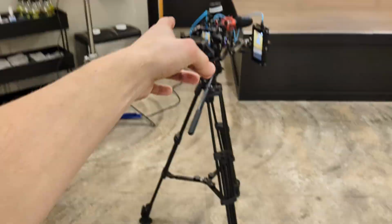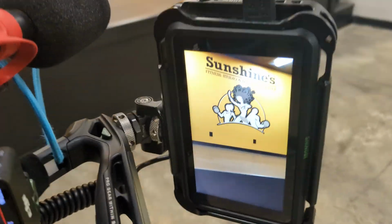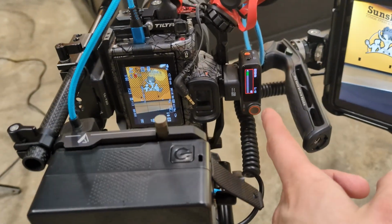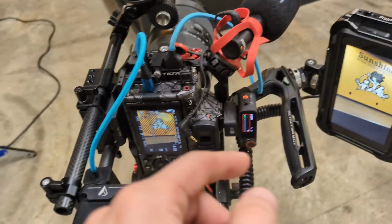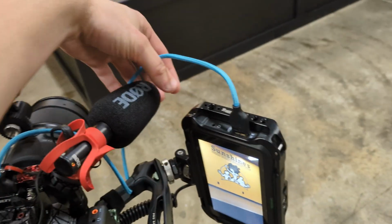Alright, so we're shooting some of the interviews now. I mounted my base plate sideways on my camera so that I can shoot vertical for social media. And I got the DJI Lab 2 and the Talent. And so far this is actually working out really good.